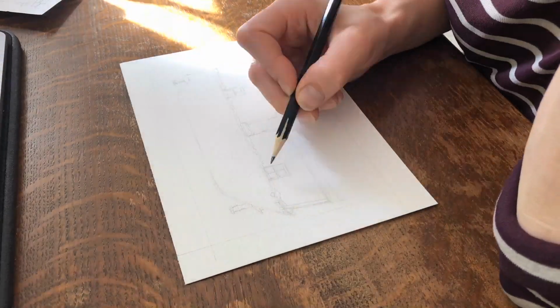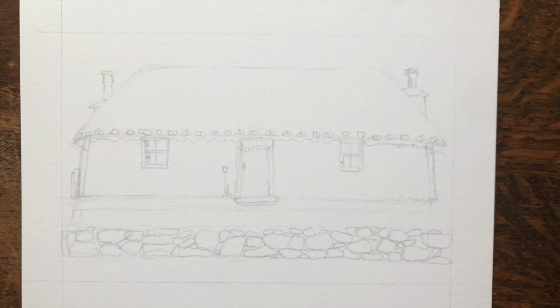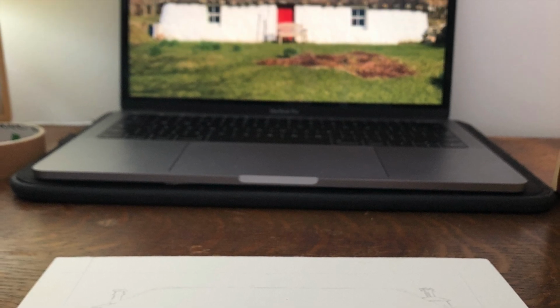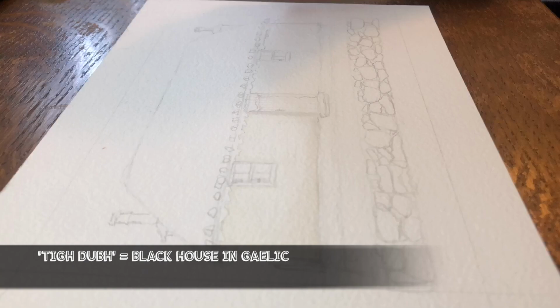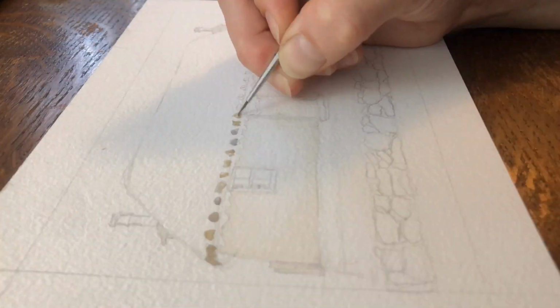A croft in Scotland is a small dwelling with land attached, which is tended by the inhabitants so they can make a living. Crofting is unique to Scotland, which goes back hundreds of years. This is probably an old black house, or taigh dubh in Gaelic. A small stone cottage with rounded, thick walls and an overhanging thatched roof, held down by stones to prevent it from being blown away in the wild Scottish weather.